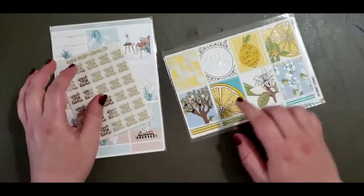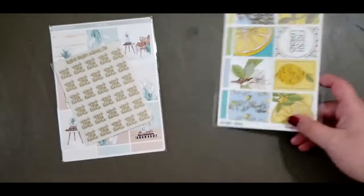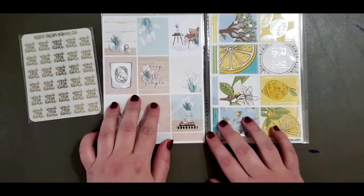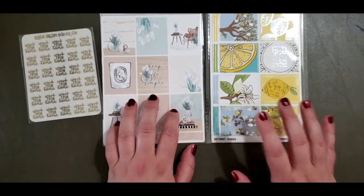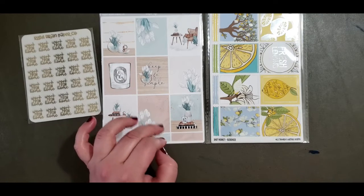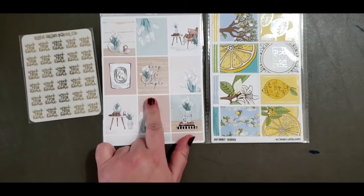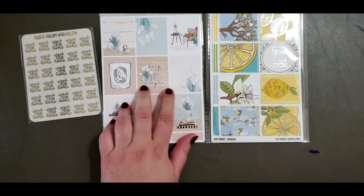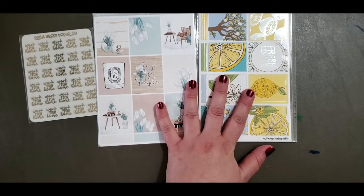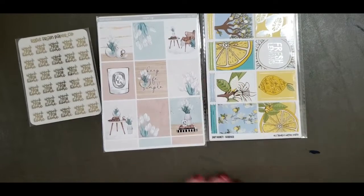And part of the reason I'm excited about the kits is, one, there's a lemon kit. And if you've been around and seen some of my videos, you know how much I love lemon kits. And then in addition, she recently reformatted. And so I have one old format and one new format. And I believe this is the new format, this Simple Life, and the lemon is the old format. Yes. So Simple Life is new format and Lemon Love is the old format.